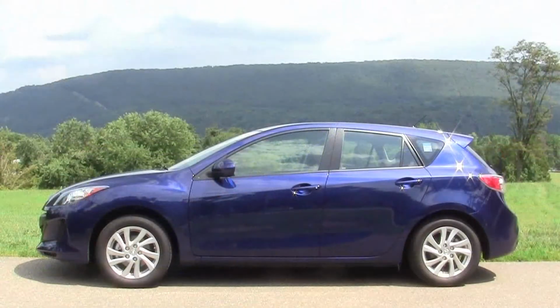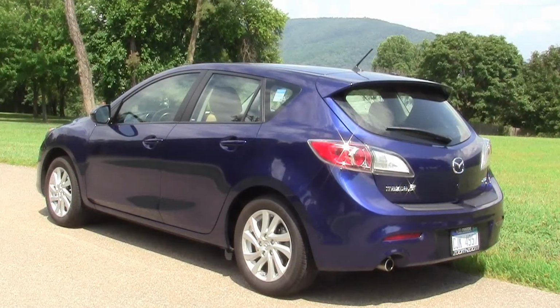The shape has changed with the times, but actually, I'm a fan of the original Mazda 3. I thought that one looked really nice. Nothing groundbreaking about the style, but it's definitely a cool look. This one is my favorite angle.